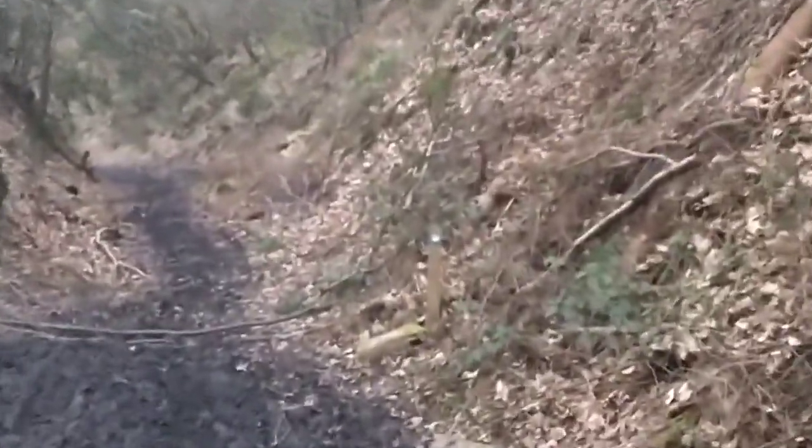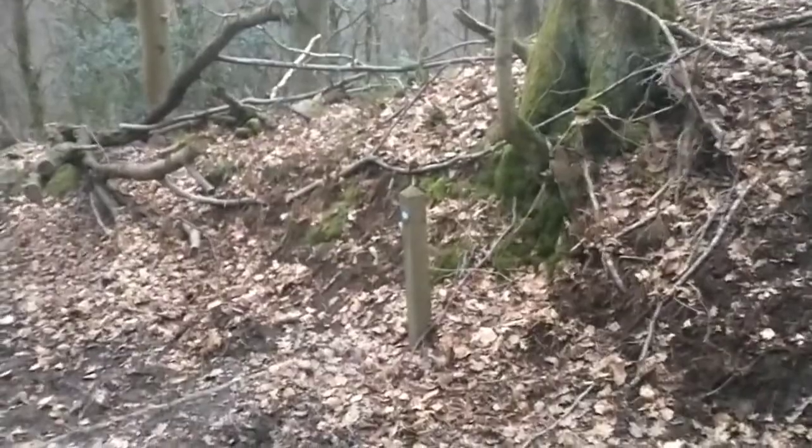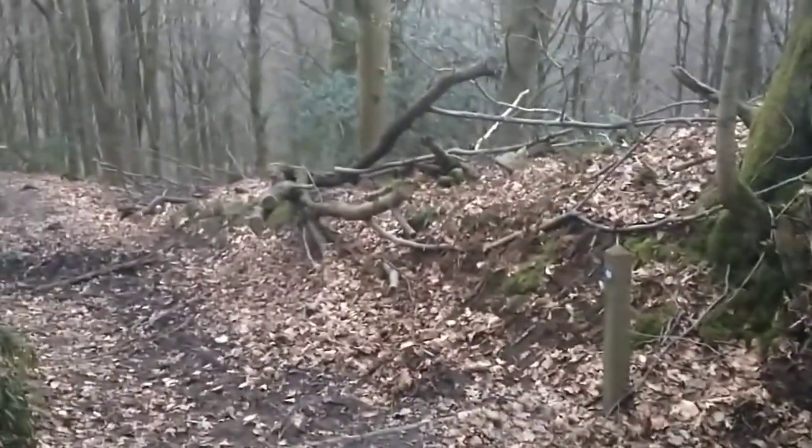Okay, so I've made it to this bit. You now make a left turn and start heading back to the bottom where I came, and there's a board there. You start heading down here now to the bottom.